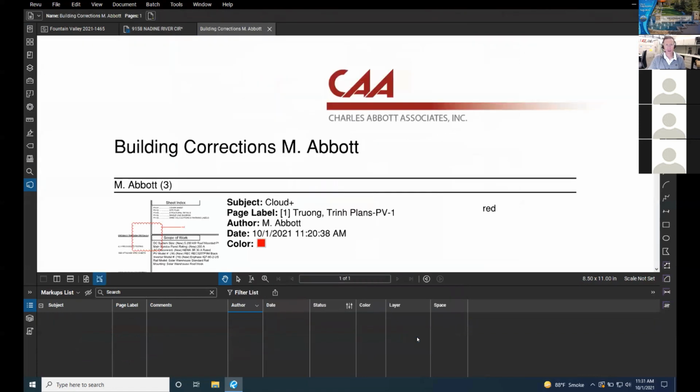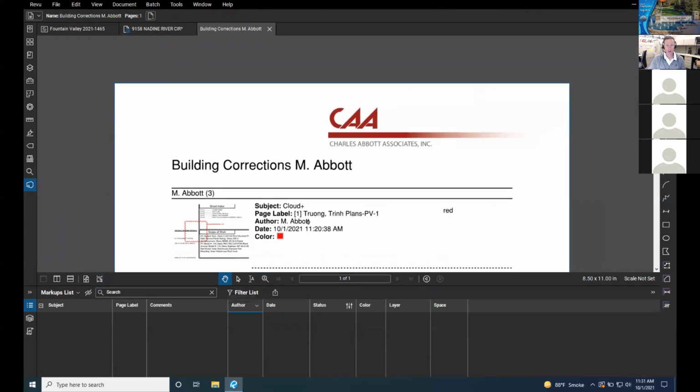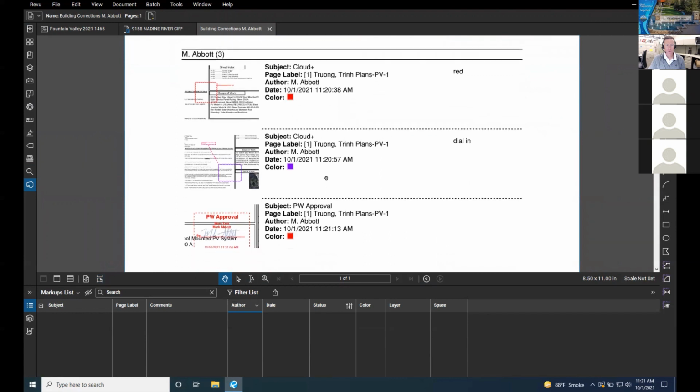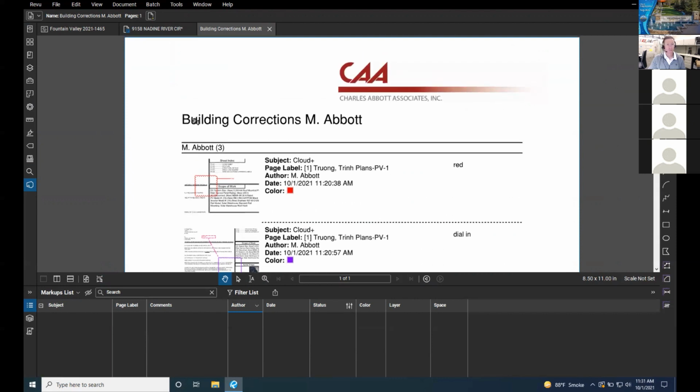And so now it's creating a comment sheet that is just my markups. Okay. And so it makes a good size thumbnail, and you can choose what you want. Sometimes I don't put the subject on there. They don't need to know what the subject is, but they need to know what page it's on, who did it, what time you did it, and then what the text is. And then I wrote building corrections, and it put the author's name there.